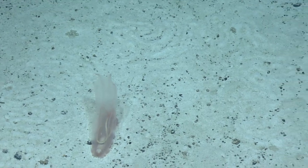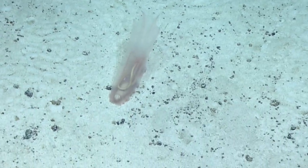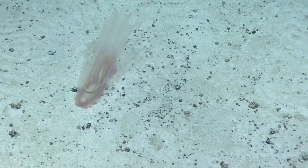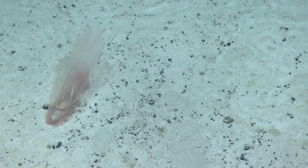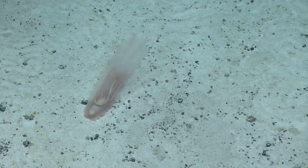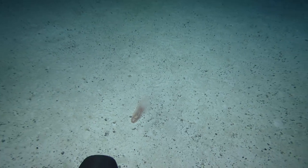Elpidiid. We have to keep moving, guys. I'm sorry. That would be a close relative of the sea pig. So this would technically be a sea pig. Hurry, we're getting up. See, it's finally, we got a sea pig. Okay, go wide. Pig count. Okay. Sea pig count 1. Next time.